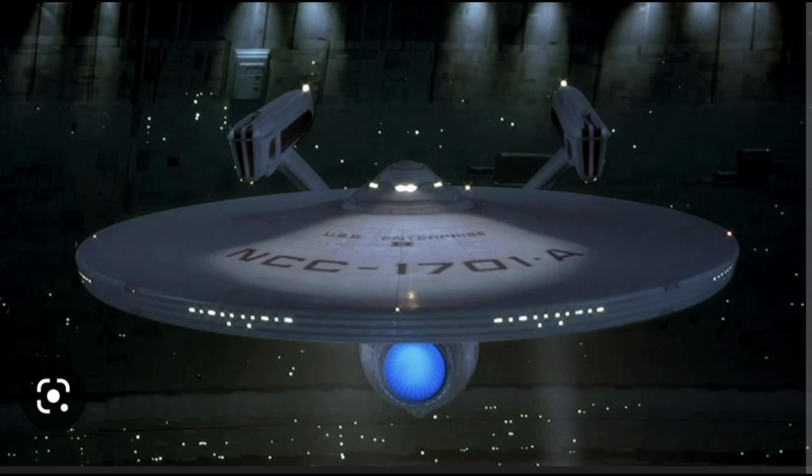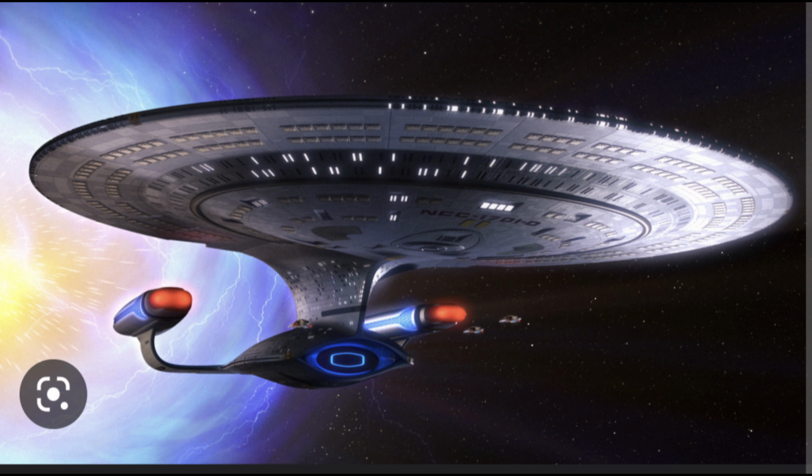Anyway, moving into the top 3 now. It's gonna shock you a little bit. In third place, I'm gonna have to give it to the Galaxy class. This to me is even sleeker in design than the NX, not the NX, the refit Enterprise, and she's just honestly a beautiful, beautiful ship. I just love the look of it.